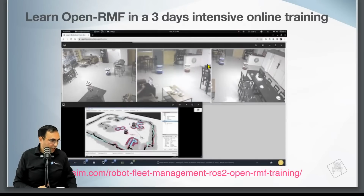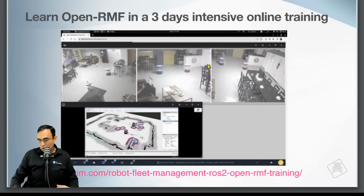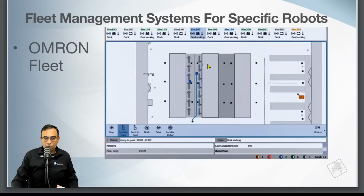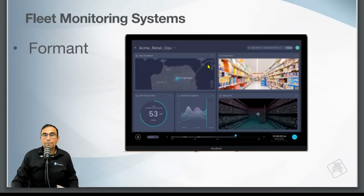Then Peter Deal says, how about the license? Can I use it freely? If you are talking about Open-RMF, yes, you can. You can use it freely because it's open source, made by Open Robotics with the same licenses as ROS and the others, Gazebo and so on. If you are talking about the other products that I mentioned, which are proprietary, then you cannot. For example, Fetch Core, Auto Fleet, Omron Fleet, BrainCorp, Freedom Robotics, those are paid systems.